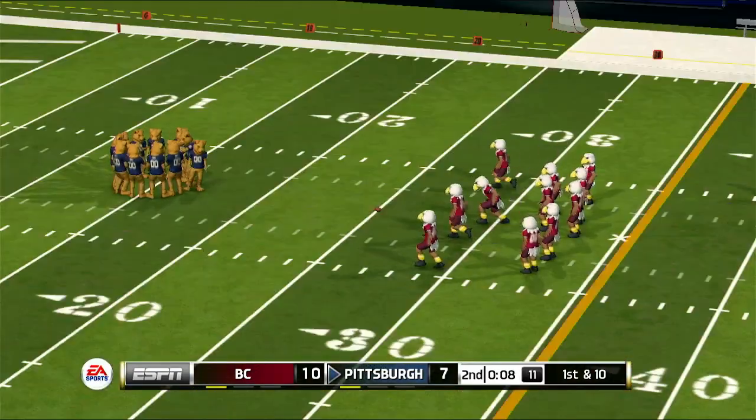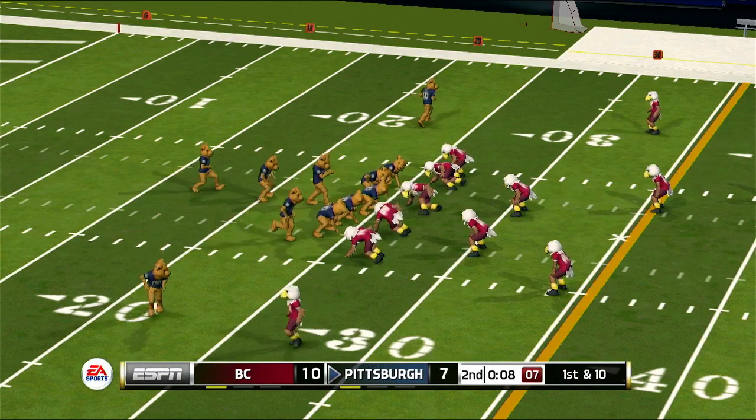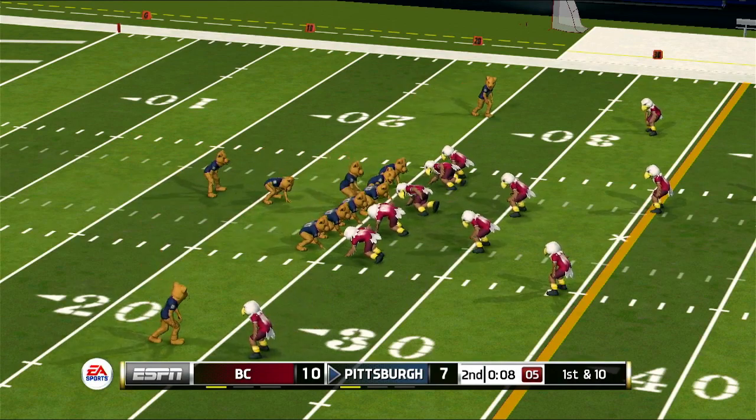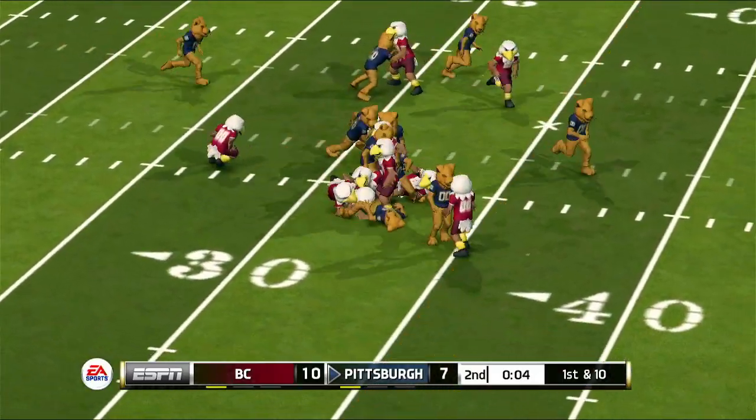Now here comes the offense, and you've got to wonder if that last interception's weighing on the quarterback's mind at all. The first rule on offense is to take care of the football. These guys need to remember that on this drive. Nice run there.